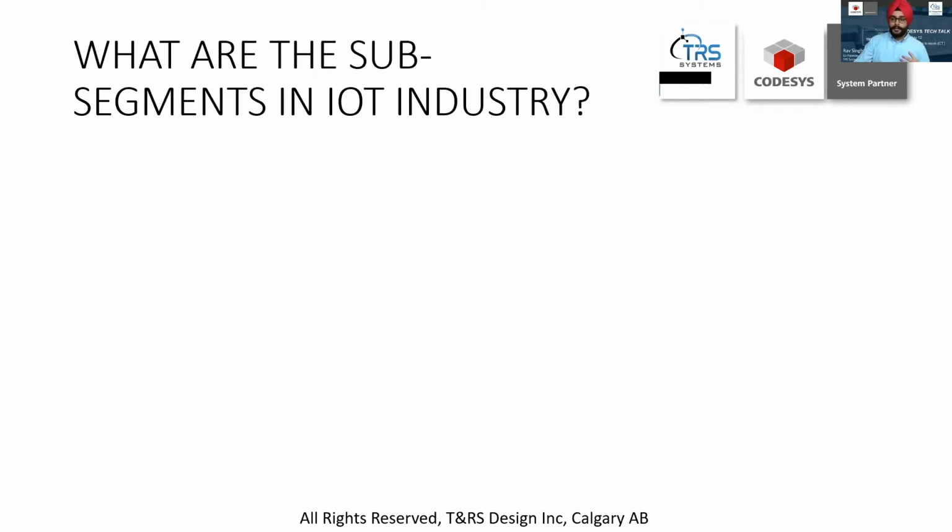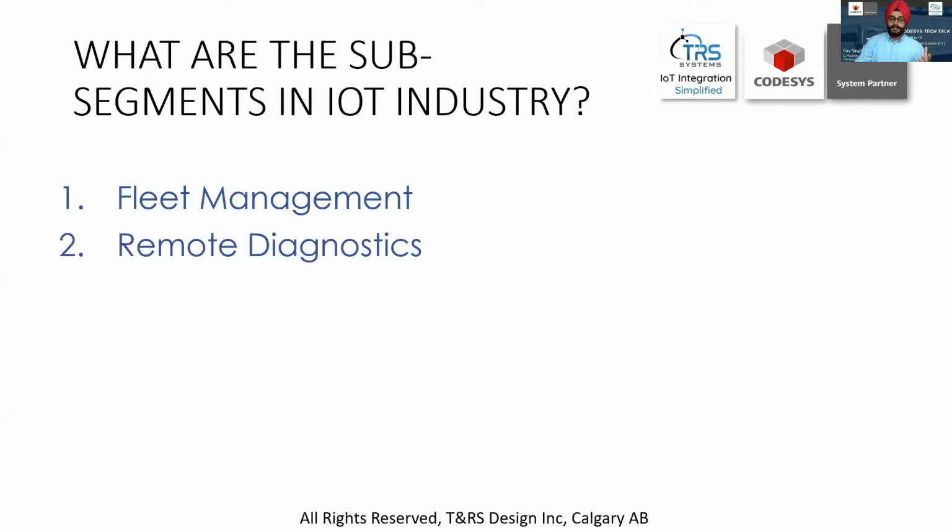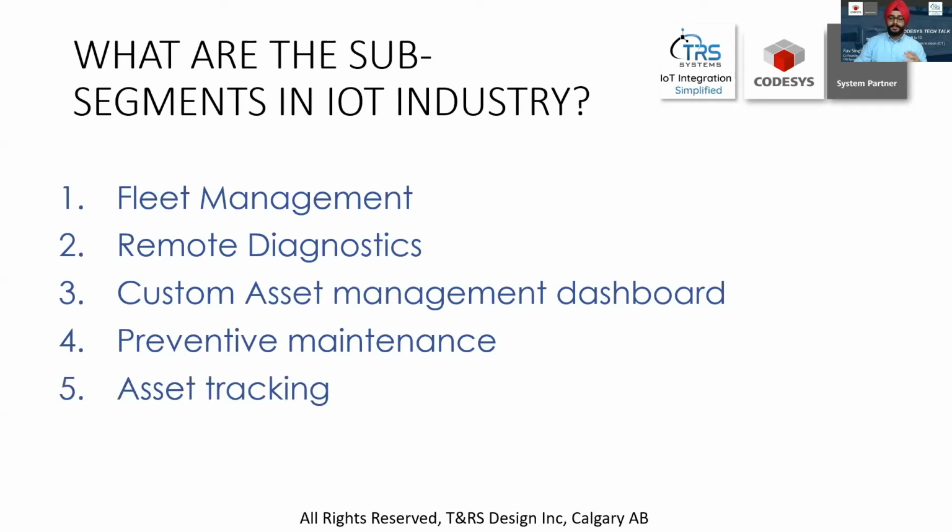To answer the first question, it's important to broadly classify the subsegments in the IoT industry. By no means is this a complete list, but the main subsegments are: fleet management, remote diagnostics, and custom asset management, in a dashboard format or an app that's still cloud-based. We've got preventive maintenance, which uses data from remote diagnostics and some algorithms to predict the next failure, or checks on machine behavior and roughly guesstimates the preventive maintenance schedule that companies should follow. And last but not least, we've got asset tracking, which we've all heard over and over. These are the main subsegments of the IoT industry.